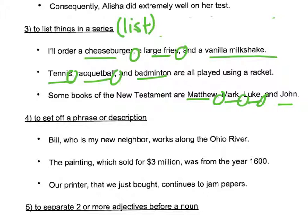Now, the mistake people commonly make is if you just have 2 ideas together, then you do not need a comma. Example, I like peanut butter and jelly. I play basketball and football. My brother and sister went to the park. None of those need commas because you don't pause, you don't need to slow down.